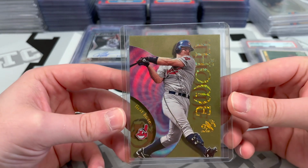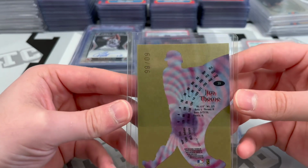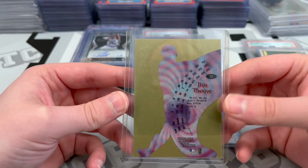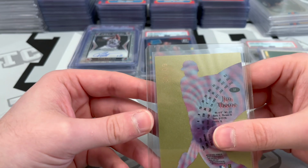I don't know if you guys can tell. The corners look very nice. I have no idea about surface. We'll have to see. But, like, look at those corners and how good that looks. So, I got to evaluate a couple of these cards. I'll evaluate the Ray Allen and a couple of these other guys.